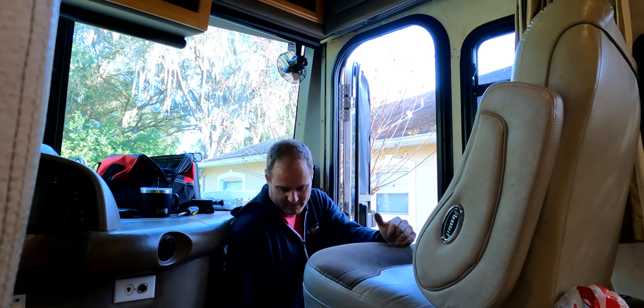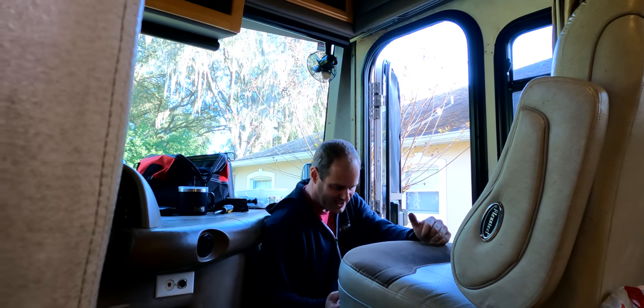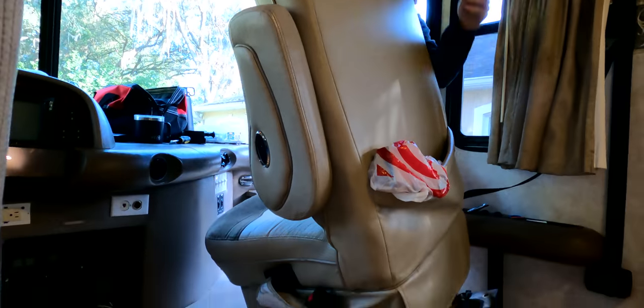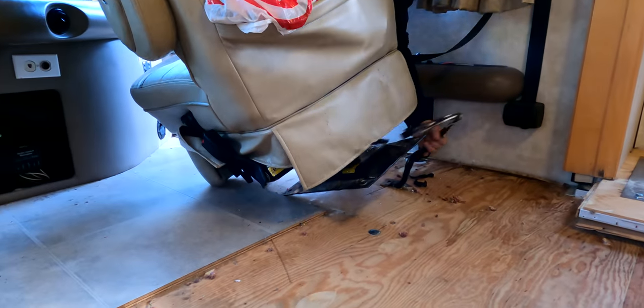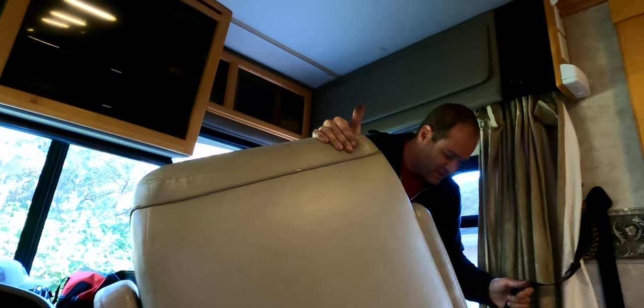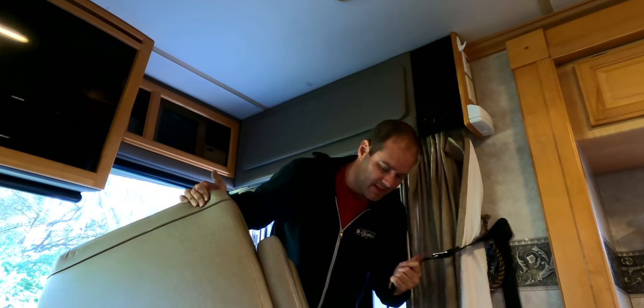So now that we've unplugged the seat heater and all the wires, it should come up now. So let's give it a shot. Yep, here we go. So we're good. Oh, the only thing I need to detach though is this seat belt.